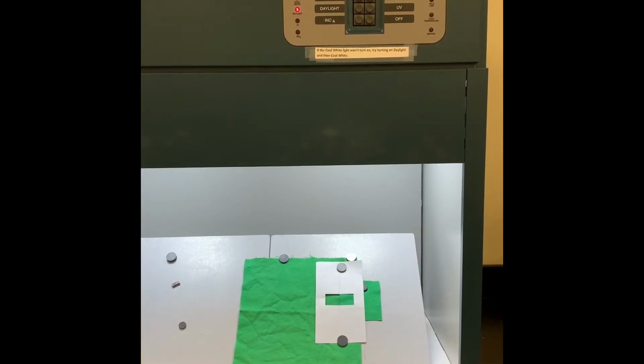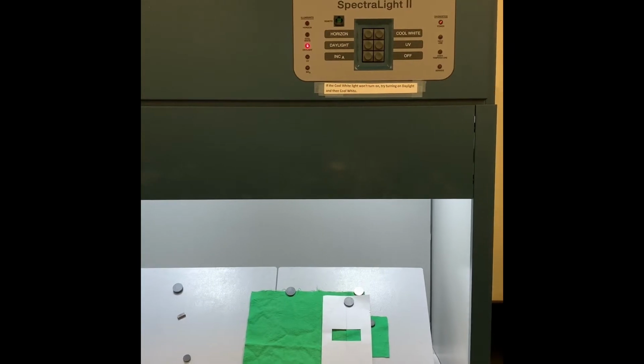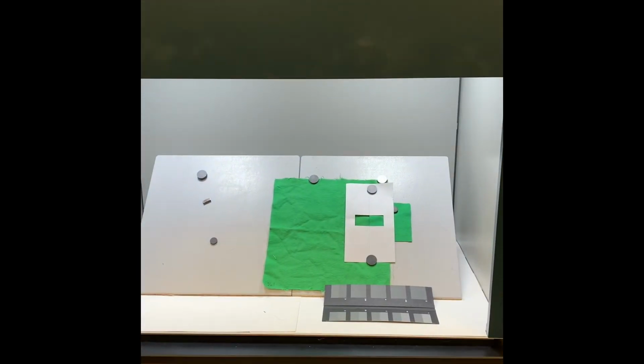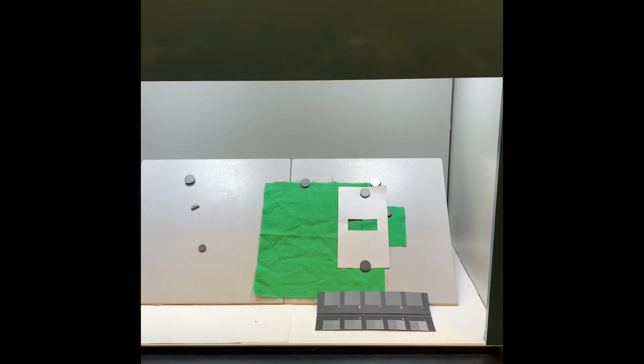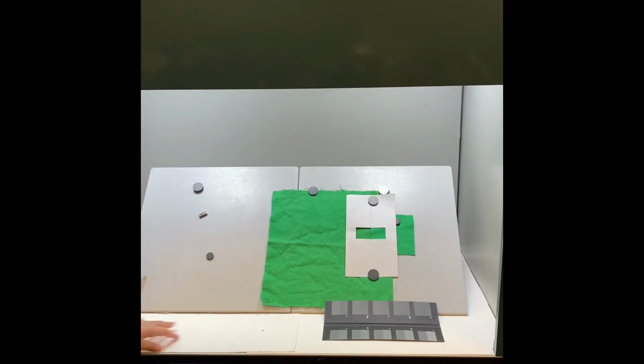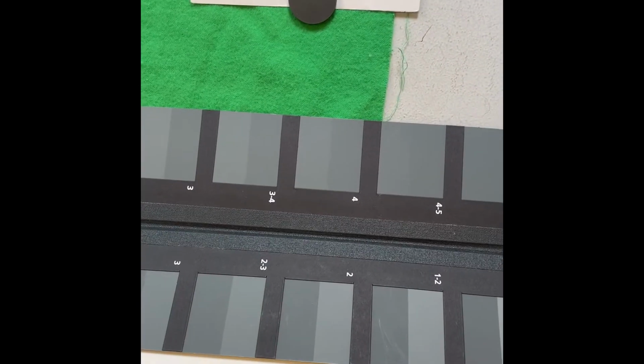For our lab on colorfastness of weathering, we used the Macbeth Spectralite 2 to compare our answers to the lab results, and we also used the AATCC grayscale for color change to determine the colorfastness rating for our fabric.